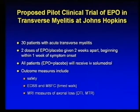This is a single-site study. It's anticipated that 30 patients with acute transverse myelitis will be enrolled, and 2 doses of erythropoietin will be given, 2 weeks apart. The first dose would happen as soon as possible after the onset of symptoms, with the second dose being given 2 weeks later. All patients will receive their conventional immunomodulating therapy. And really the standard of care is intravenous solumedrol, so everyone would get a 5-day course of IV steroids. Because remember, we think that an anti-inflammatory action combined with a neuroprotective approach is really the way to go.